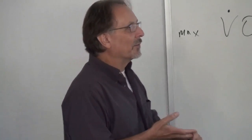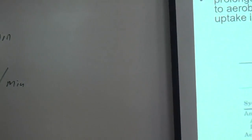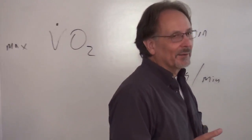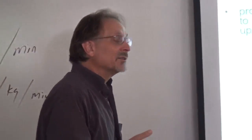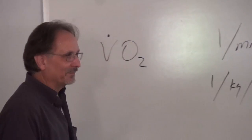Okay, so that's energy production. Two anaerobic, one aerobic. The anaerobic are fast but exhaust quickly, and the aerobic is relatively slow to come into effect, for lack of a better term. But it's only limited by the conditioning of the individual who does it.